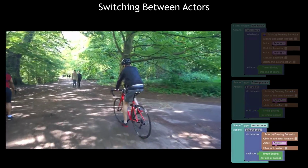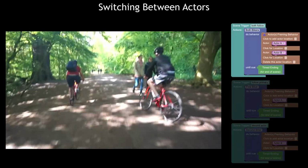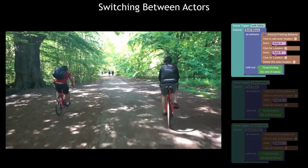Both follow. There are, of course, more than just these behaviors, but you can see the paper for more details or some of them in our video gallery. Now let's take a look at visual tracking.